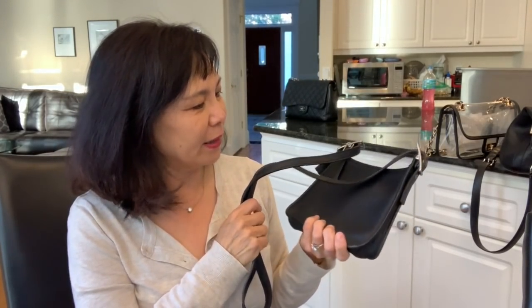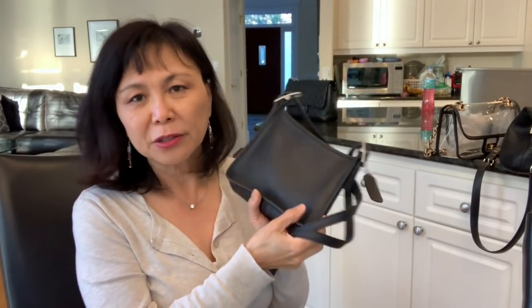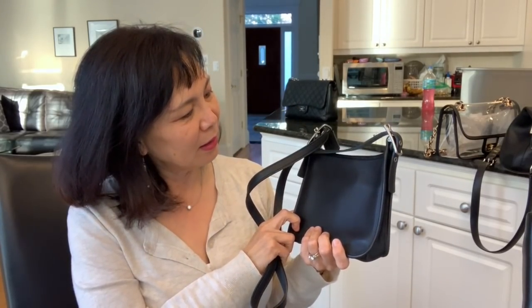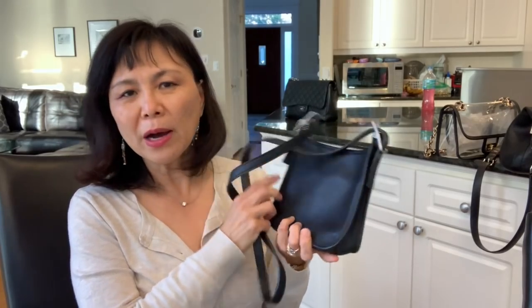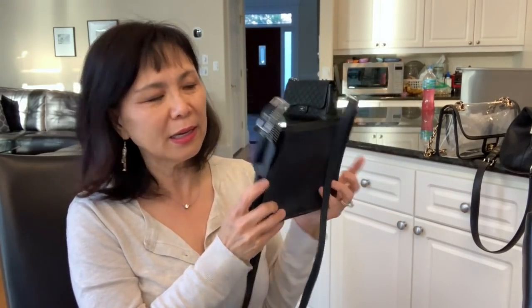But anyway, this is my Furla, and this is a Coach handbag that I found in my closet. I've had this for many, many years. I've never used it. I don't know why I don't use it, and I don't know when I got it either, but I have it. So here it is.